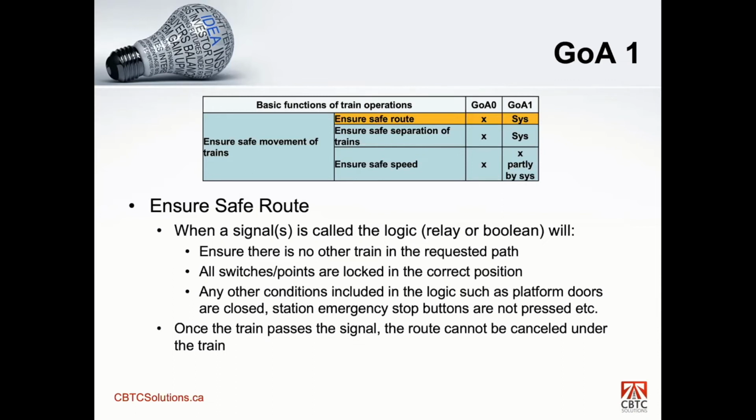Once the train passes the signal, the route under the train can't be canceled. These are the basic interlocking or routing capabilities that a conventional system has. There may be others, but the point is, it's your conventional fixed block approach that's used around the world. It's very common.